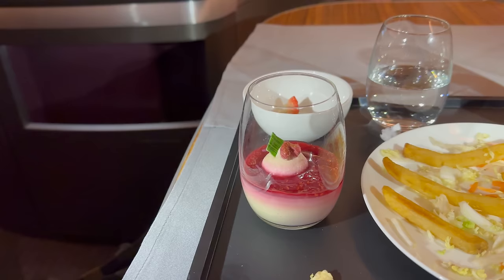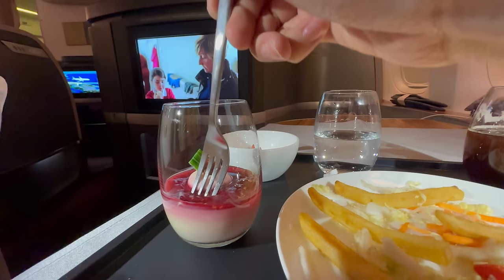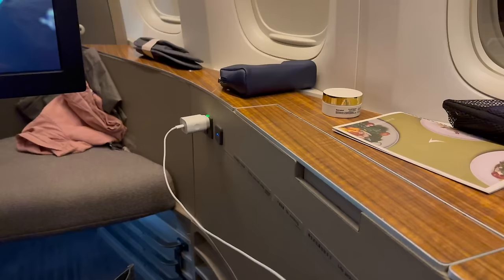So on this 8.5 hour flight from Sydney to Hong Kong, we were given 2 big full meals. I was really impressed. The presentation for both meals were excellent. Importantly, the food quality and taste, 10 out of 10.